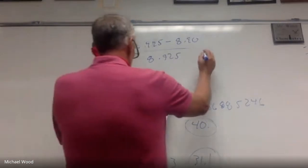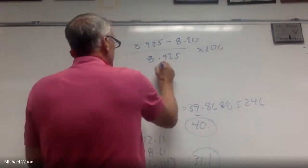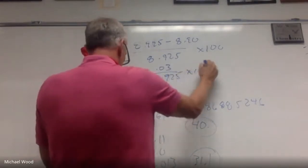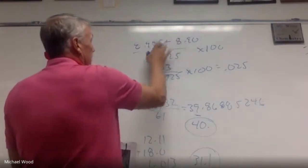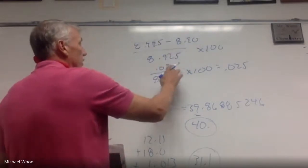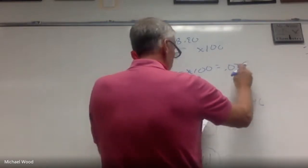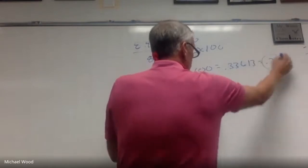So here, if I do this, I'm going to make this times 100. What I get is 0.03, doing that first, divided by 8.925, and then times 100. And so I'm going to get 0.025. When I did the subtraction, it was based off the fewest decimal places, so I would have gone to the 100th. And since that has 1 sig fig, I would want 1 sig fig. I'm sorry, I didn't write this out right. It's 0.33613, which again, the 1 sig fig would be there.